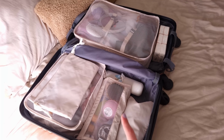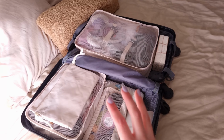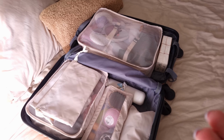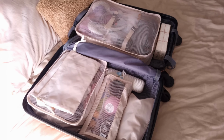I will also be adding my phone charger, my external microphones for when I want to film with better audio, my external battery for when I film in the parks. I will be filming with my phone because I don't have my camera anymore. I sold it. But apart from that, I think my suitcase is done.